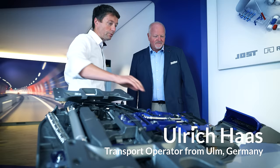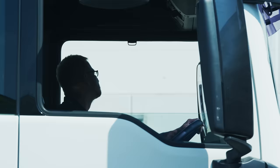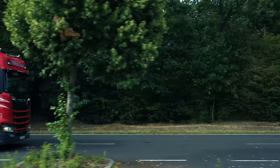We've been using the JOST KKS continuously for 8 months now. The time we save, the additional safety for our drivers, the option of remote operation directly from the cab, the convenience, and the well-known quality of JOST products mean that the KKS is an integral part of our truck fleet and one we cannot imagine living without.